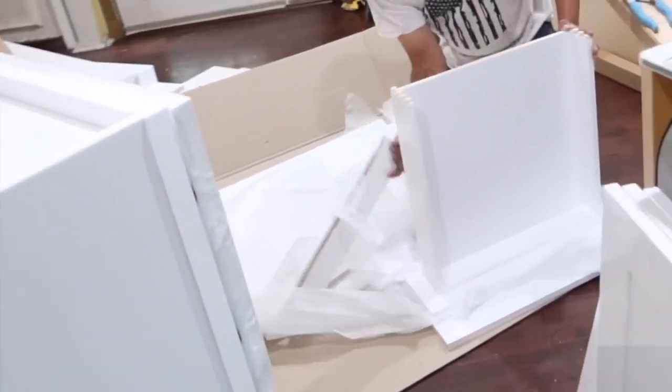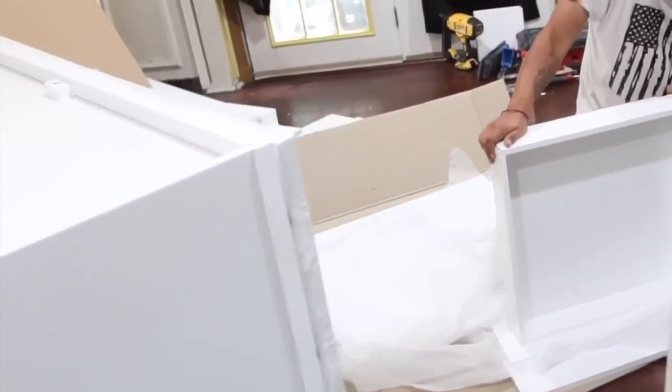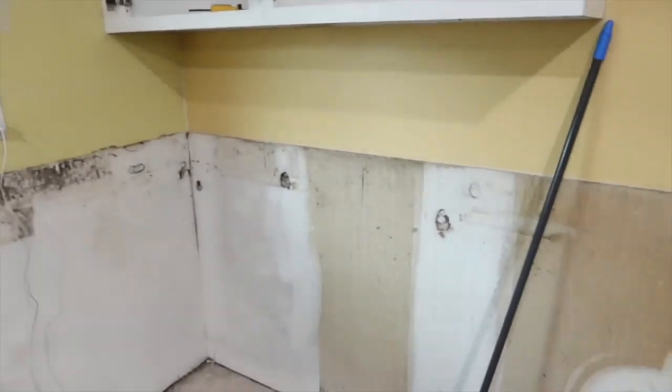He's actually putting a drawer together right now. So him putting a drawer together only means one thing. That only means one thing. That means they're gonna start putting the cabinets in.